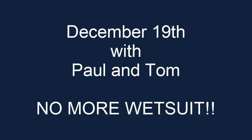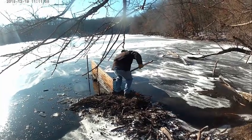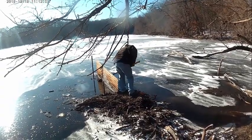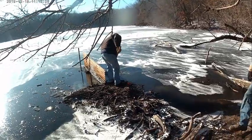So as you probably picked up on, what's happening is every day or every few days, I come out and I clear this drain. And then at night, the beaver come out and they block it back up again. On this day, I'm out here with Paul and Tom, two of our awesome maintenance guys.